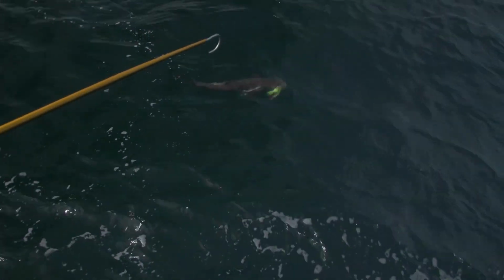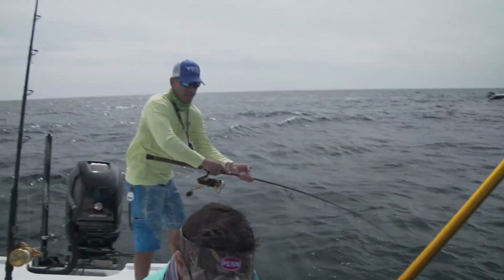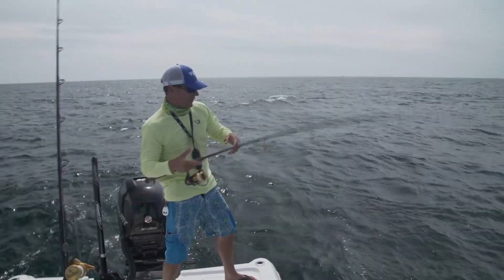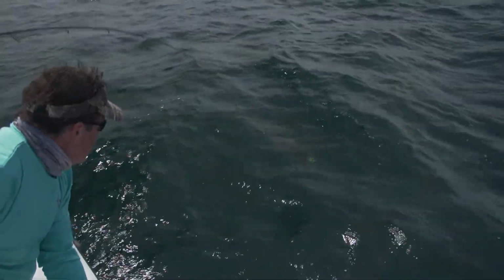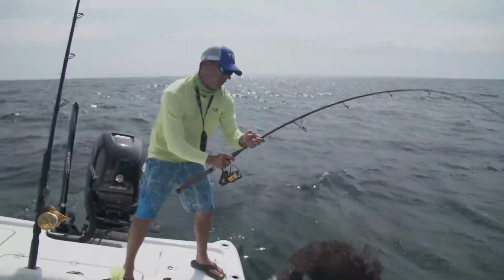Is he gaffable? Maybe net him. What do you think? It's marginal. You know, when you get these fish alongside the boat, you have to make the decision whether you're gonna get the net out or the gaff. And let me tell you, if it's anywhere close, you wanna get the net out. You don't wanna be sticking fish that are too short. You don't wanna gaff these fish if they're questionable. It's 33 inch.